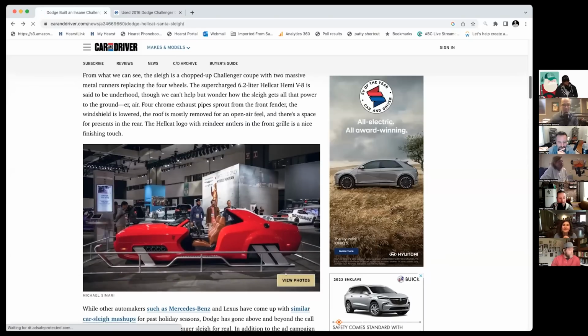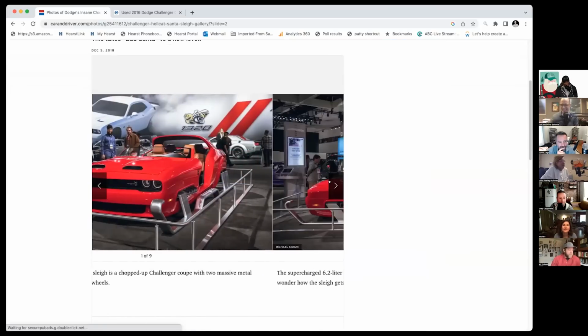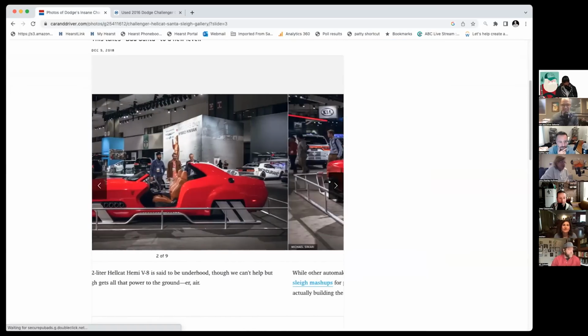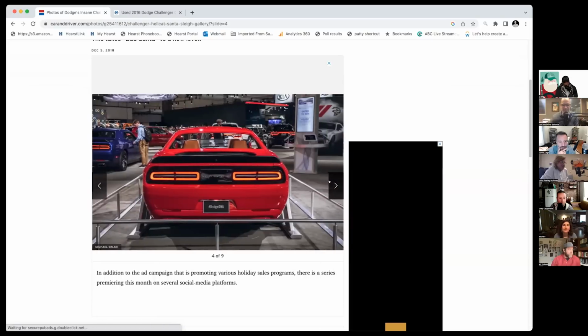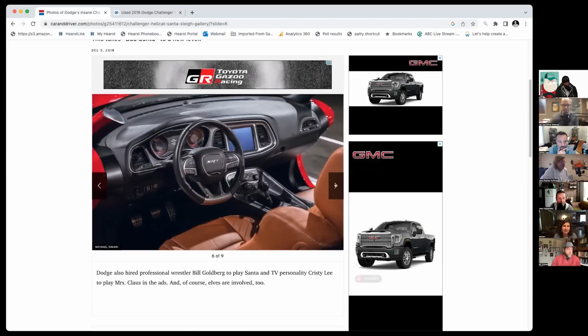Can I ask a stupid question? No. Okay, yes, please. Please ask a question. What do you think is better looking, the original Challenger or the 2008 Challenger? The second Challenger. I think you mean the 1970 or the new one? Yeah, the new one. I think the new one's the better looking car.